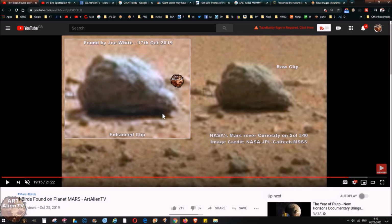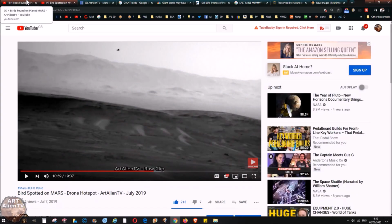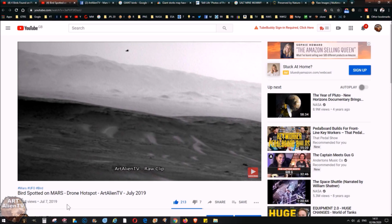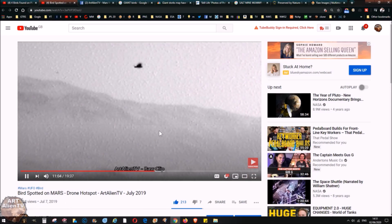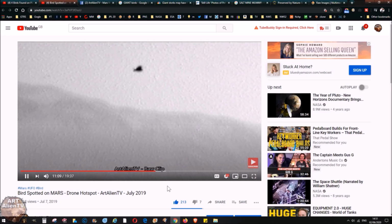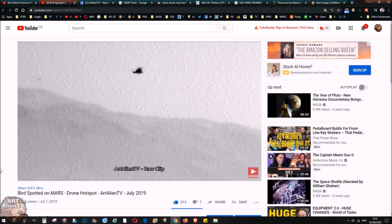I've done pictures of birds of prey. I used to paint them. I know about birds. My mother is one of the world's leading experts on parrots, and she keeps many types of birds. So there's also this bird here, which was spotted. I published this about a year ago, and this was really cool. This is a bird, and it's in flight. So there are birds on Mars, and some of them still seem to be alive.